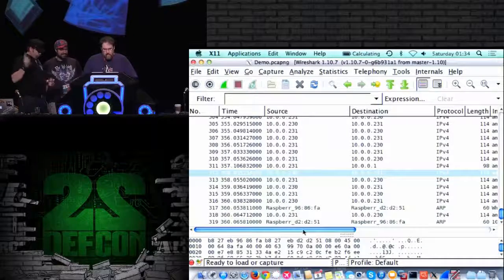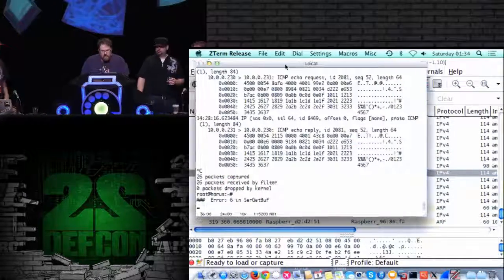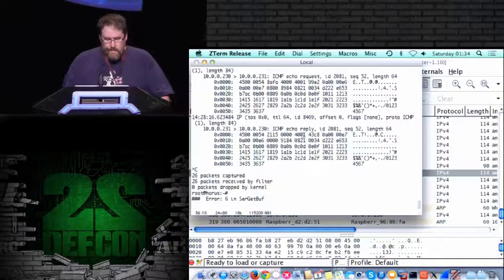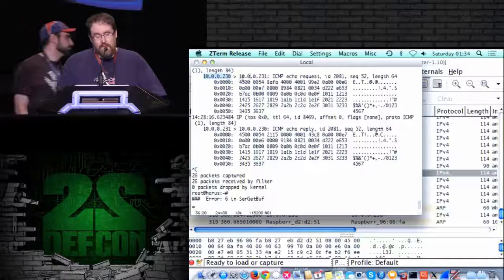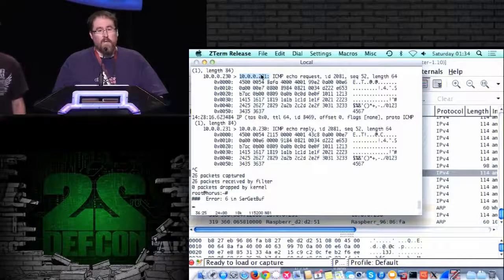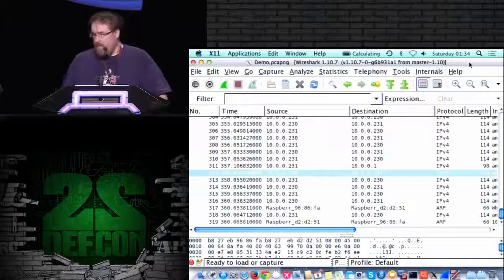Okay. Now that we have a sufficiently tiny screen, can you guys actually read any of this? All right, groovy. So back in this window over here, you see something that looks fairly standard. We've got address 10.0.0.230 sending to 10.0.0.231 over what appears to be a local network, correct? And we see a very standard looking ICMP request packet and a very standard looking ICMP reply packet, correct? All right. So let's see what that looks like from the man in the middle perspective.